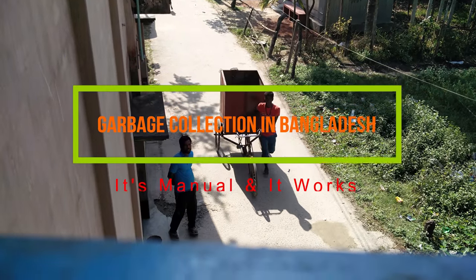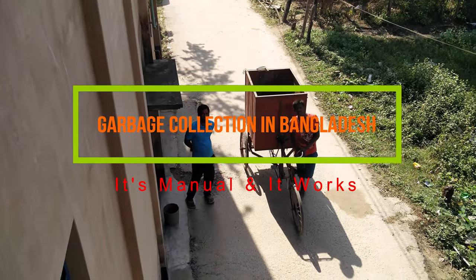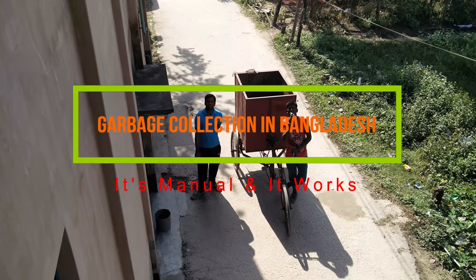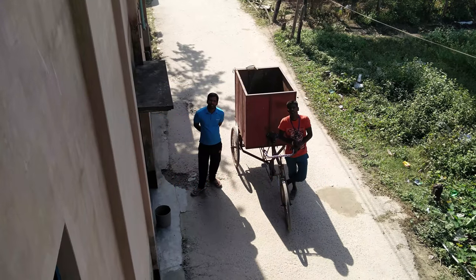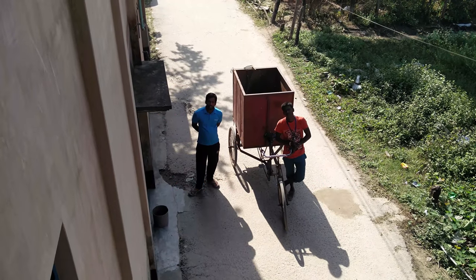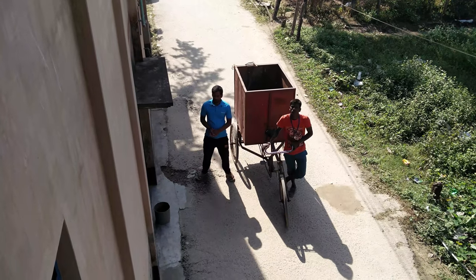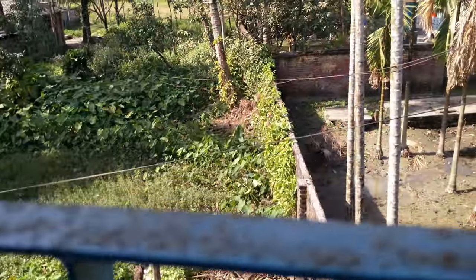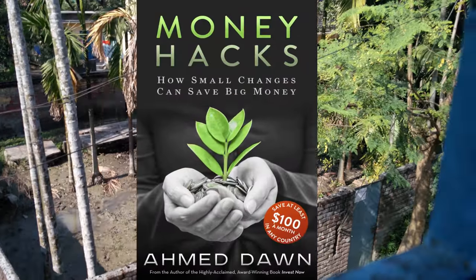So the garbage system works in Bangladesh this way: they come in a manually pulled vehicle door to door, and they blow a whistle like this. So when people hear the whistle, they bring the garbage and put it in the small vehicle, or a tricycle type of manually pulled vehicle. And then from there they move on to the next door. So this happens in the small towns.